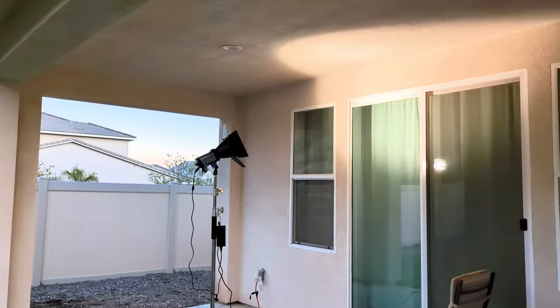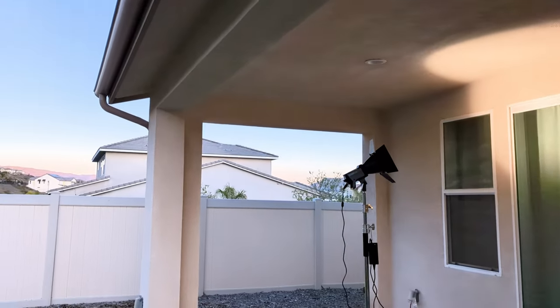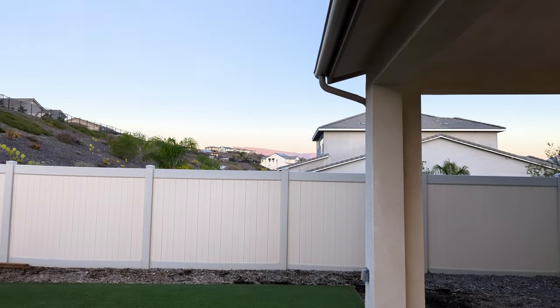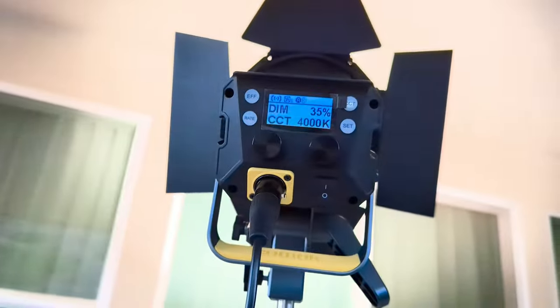So what I ended up doing was flipping it around and just bouncing the light off the patio walls, and that created a much softer looking light. But because the walls were already super warm, I'm going to cool off my light by changing the color temperature to around 4000 Kelvin. So with those two lights set up already, I am done with lighting the location, and all that's left to do is light myself.